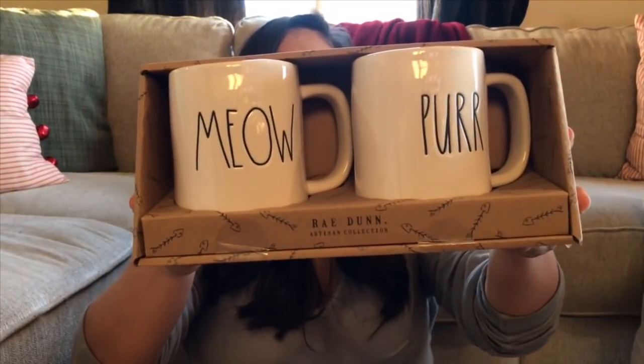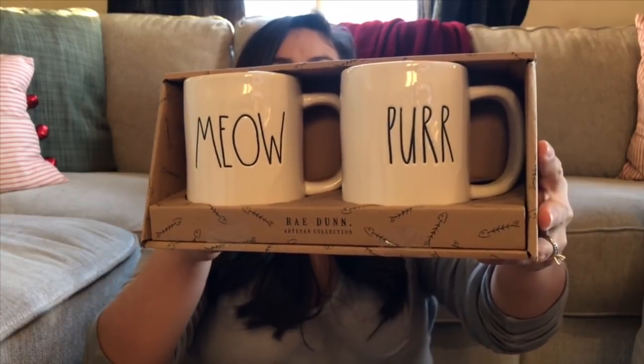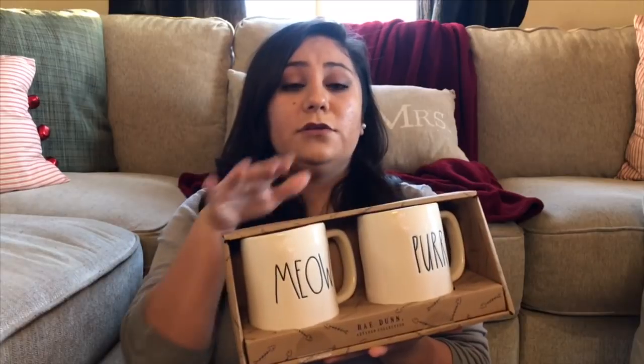Okay, so this is another gift set, but it is a set of two. This one was $9.99, and it's Meow and Purr. This one is going to be broken up, so two different mugs for two different people. I'm still deciding on the second one if it's going to be part of a gift or if I may just keep it myself. But for $9.99 for two cups, that is saving you $2. So I love getting these two sets and just breaking them apart.